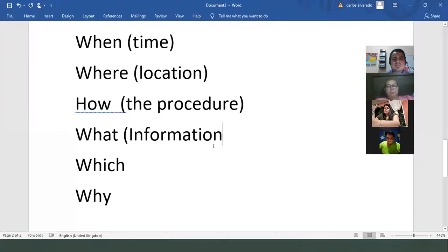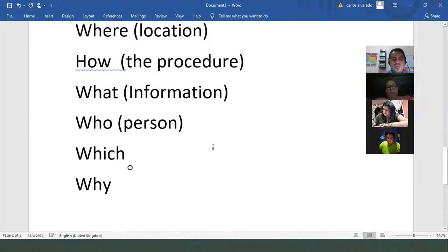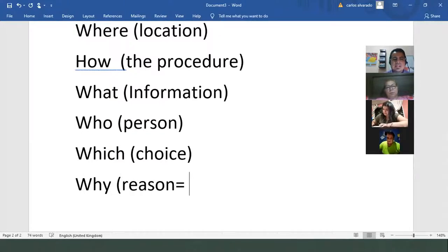Nos falta una más. Esa es la que nos faltaba. Who? Who is speaking about a person? Estoy buscando una persona. Who is your teacher? Person. Which? I'm talking about choice. Estoy eligiendo entre dos cosas o más. Which is your house? Which is your car? Estoy como diciendo, ¿cuál? Entre estos. Why is reason? La razón de algo, el porqué de algo. Why. Okay.